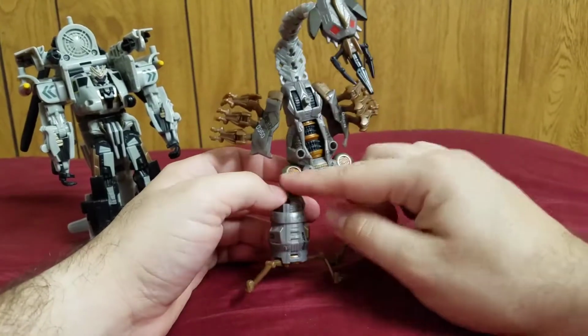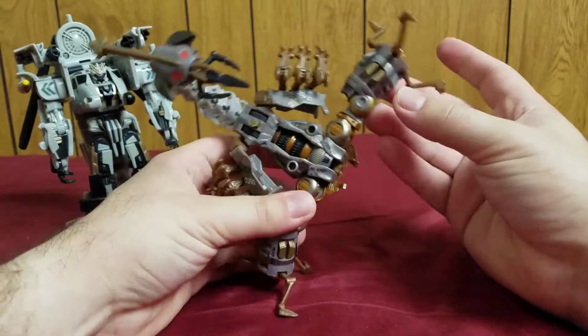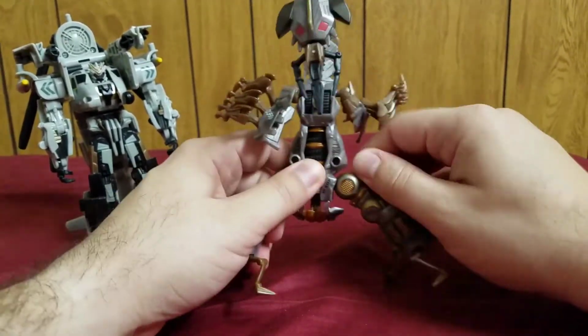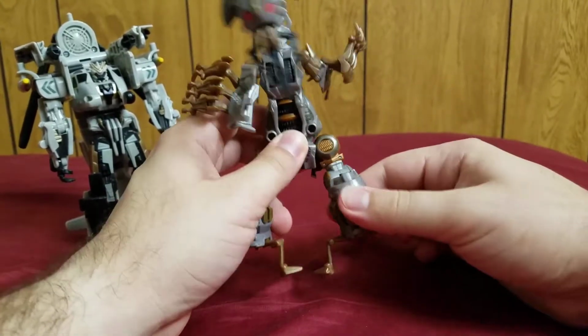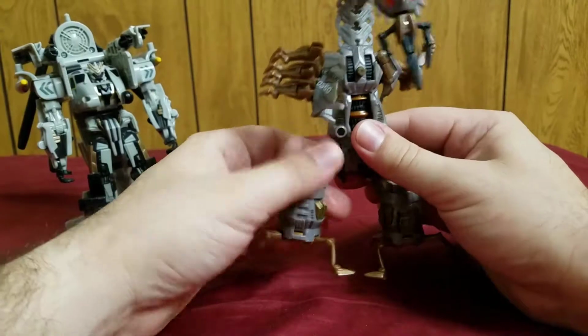Now for his scorpion arms, the monster mode legs, he can go out like that far, so he can do a great kick. And forward and back. Can go through full 360 all the way and whatnot. And there is a bend here, which is also an elbow or a knee, depending on what you're looking at.